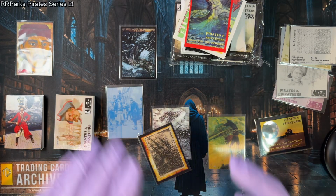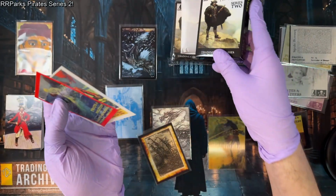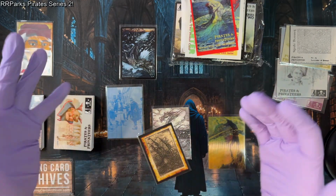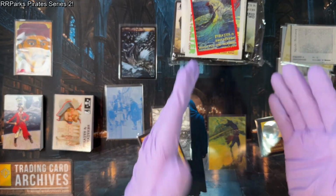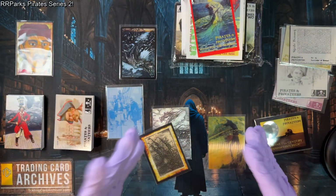And so what we're looking at today is Series 2 of Pirates and Privateers. So this just arrived in the mail today. It was sold alongside the Halloween 11 Kickstarter. So we got both in the mail together. I did a video on the Halloween, and now we're going to do a video on Pirates. And so that's Series 2 right here. And then everything else here is part of Series 1.